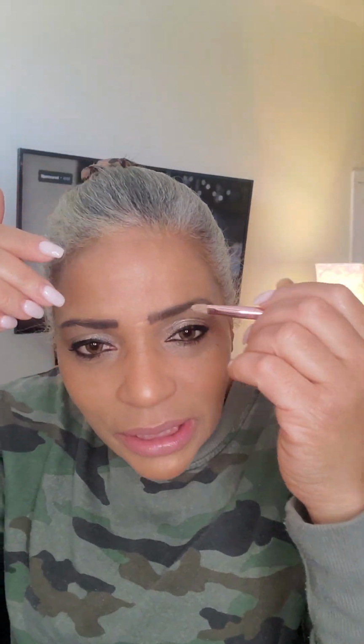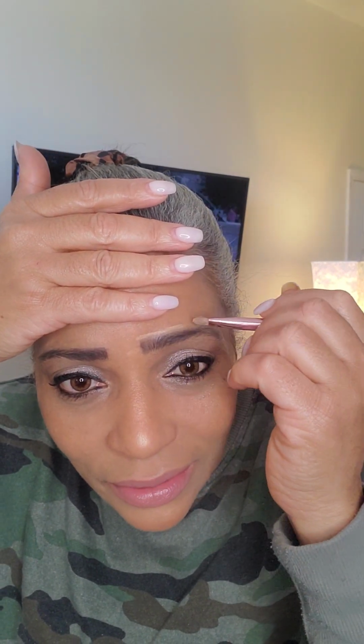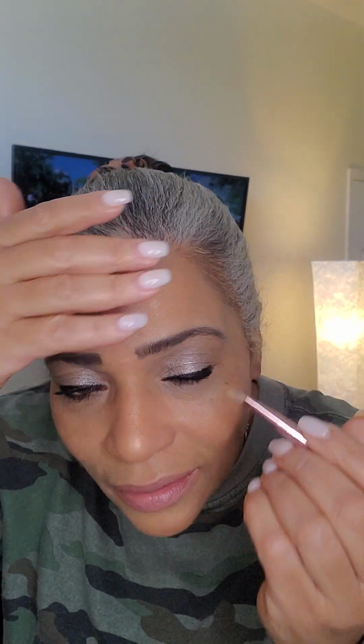And so in order for me to even this out, I have to look in the mirror, but this is just to give you an idea of how you even it out to make it look straight. See how I'm blending it and it's shaping it perfectly. And as I told you, I need to get my eyebrows waxed so you can see some of the imperfections in it, but it's all gravy.